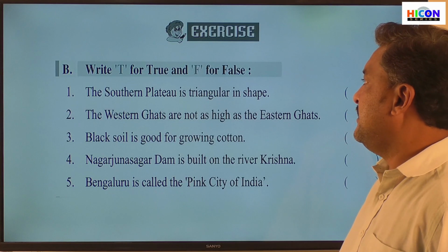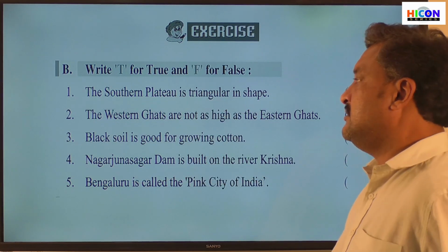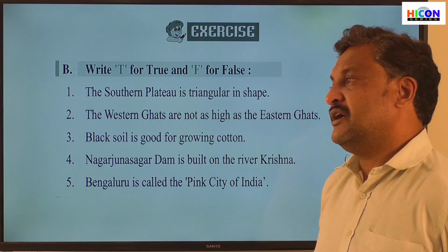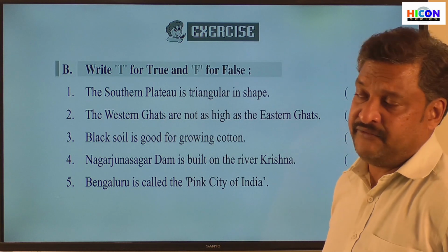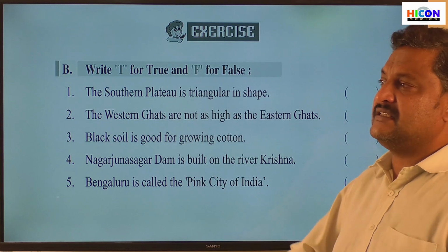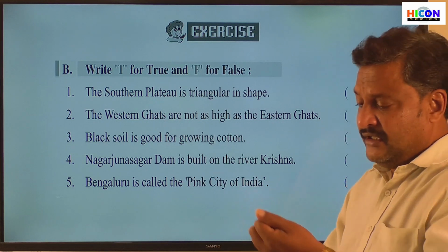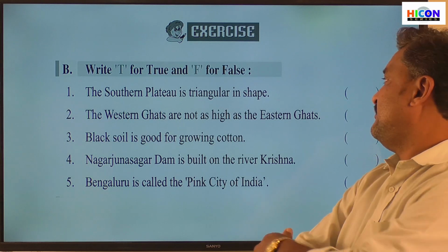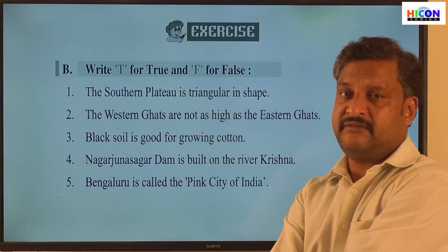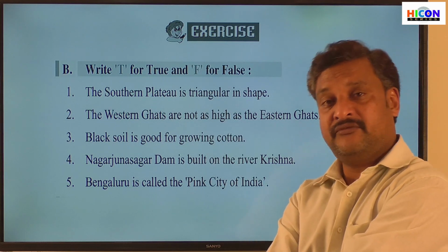Second exercise, write T for true and F for false. So 5 sentences are given there. Some of them may be right, some of them may not be right. May be right means what? They may agree or may not agree with what we have learned in the lesson. So we need to check whether these sentences agree with what we have learned. If they agree, then we call it a true statement. If they disagree, then we say it is a false statement. So we need to cross-check the sentences with what we have learned in the lesson.